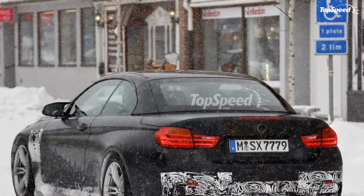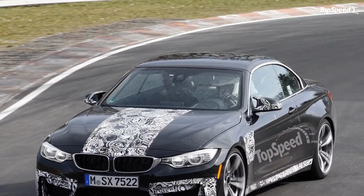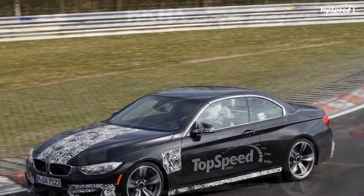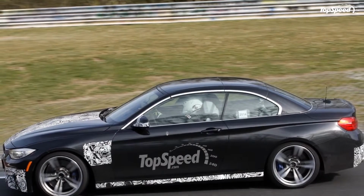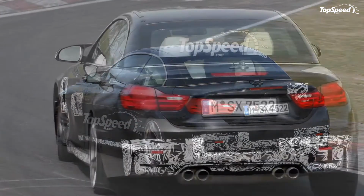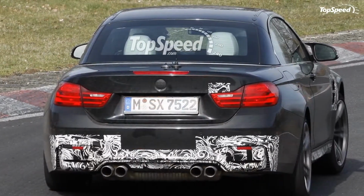The news of the M4 Convertible comes before its official debut at the 2014 New York Auto Show happening April 16. Though BMW is only jumping the gun by a few weeks, the information gives us a chance to really dig into the M4 Convertible once we see it roll across the all-important New York stage. More details will roll out soon, so stay tuned.